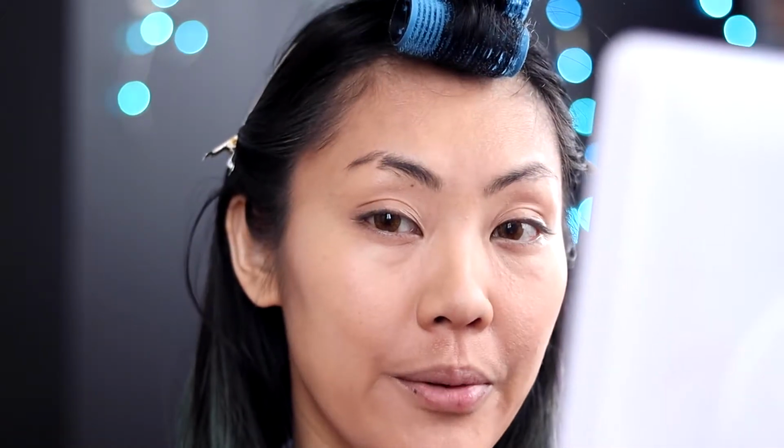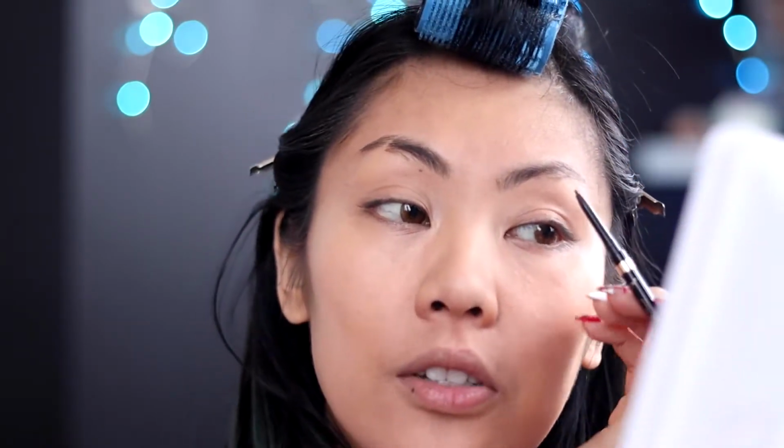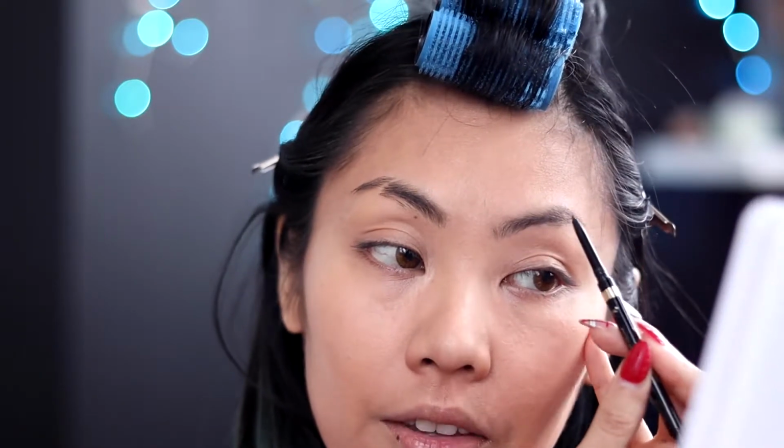Now on to my eyebrows. I just went to grab a mirror so I can hold it and look a lot closer, because the little viewfinder here, as well as even my big mirror here, are all too far away. I need them to be close. But yeah, I'm just using my eyebrow pencil to fill in my brows, extend the shape a little bit.